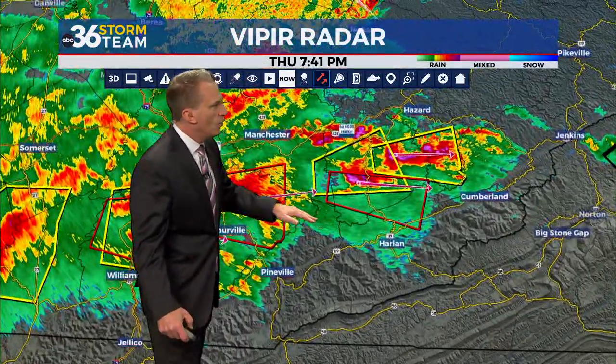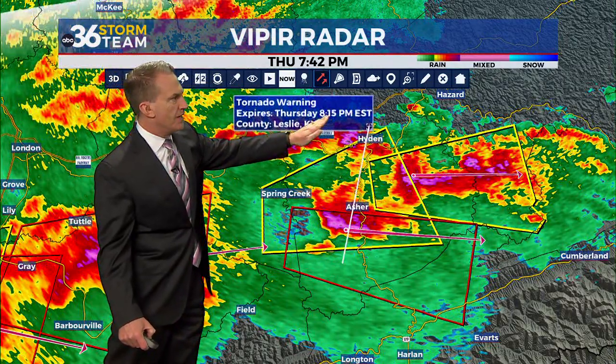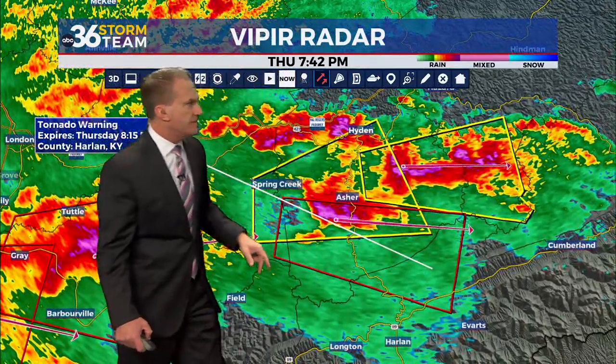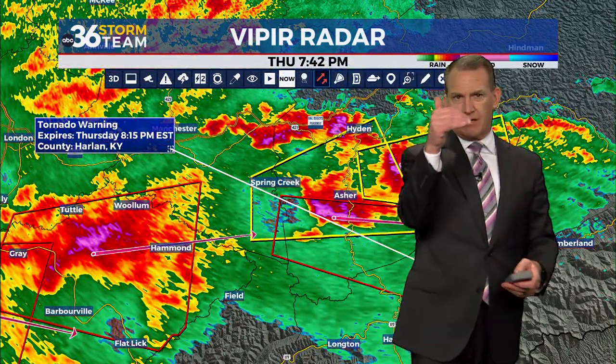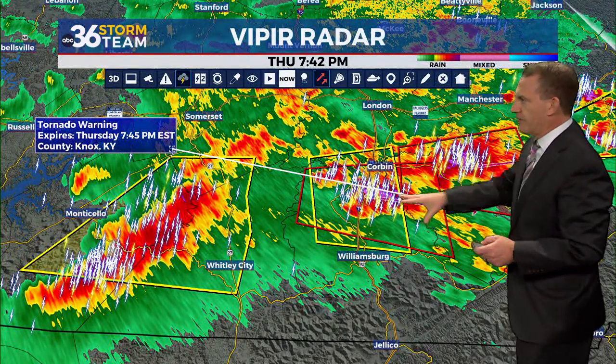So broadening things out here, and I actually see what appears to be another tornado warning, and it's that same cell that we were talking about here over south of Hyden across the southern part of Leslie County. So with this one, tornado warning again, Leslie County, that goes until 8:15. So we got about a half an hour on this one here. And let's see, I think it probably extends down into Harlan County. This was a cell that I was talking about relative to the bit of rotation that it appeared it was exhibiting. So we have 3 different tornado warnings now across parts of southern Kentucky here.